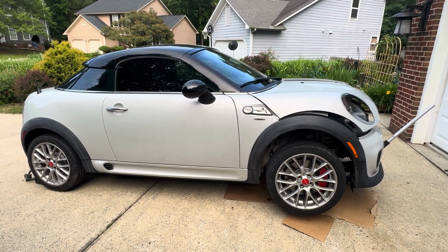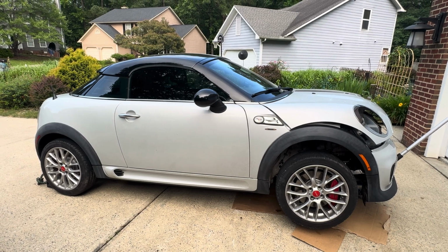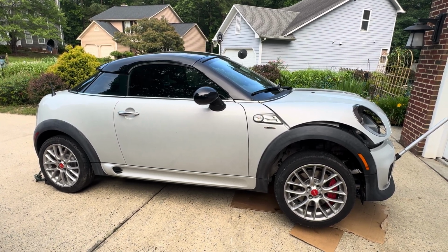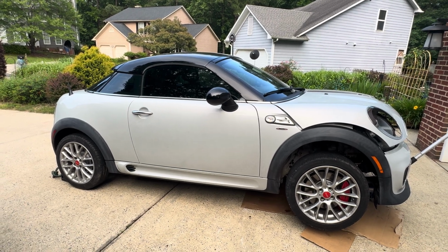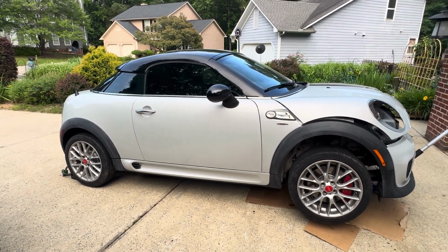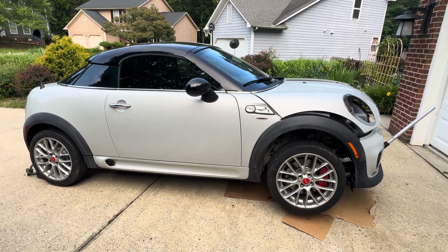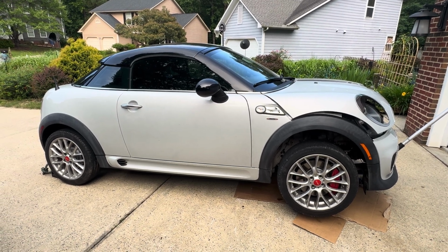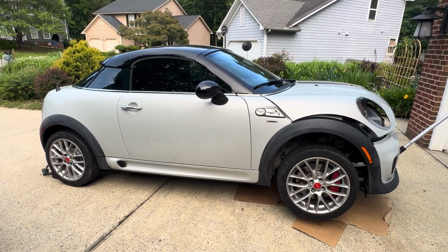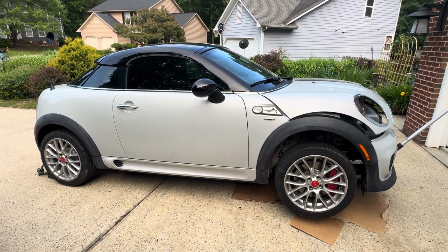Exterior wise, it's looking pretty sweet. It's not up to the bent lift standards, so we are going to be doing some restyle to it. I'm not sure if I'm keeping the black top on this one or if I'm going to go back to my signature red. I haven't really decided that, because most importantly to me is that we have to get the mechanical issues sorted out so that it's safe to drive.